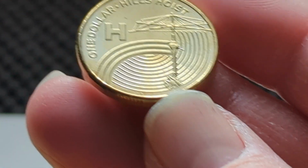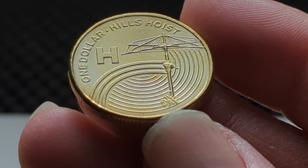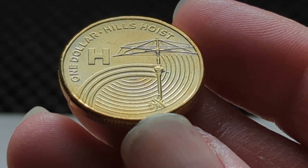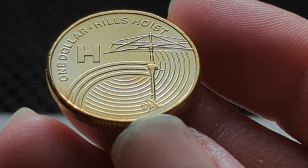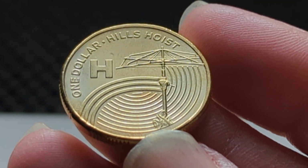And we got H for Hills Hoist, which is pretty much in most Australian backyards. Put your clothes up on it. So you can dry your clothes, towels, bed linen, chuck it all on the Hills Hoist. And it's Australia as they come. The Hills Hoist. H for Hills Hoist.